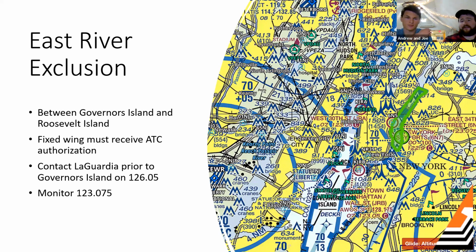Most of the traffic that goes in there, the ones that don't need flight following, are going to be seaplanes and helicopters, because it's very difficult to make a turnaround. I mean, you can see this is even skinnier than the Hudson corridor. So trying to make a turn in there in a 172, it's going to be a very, very steep turn. Trying to turn around.